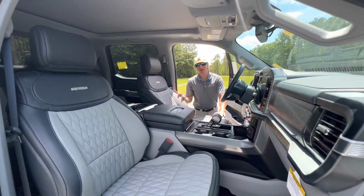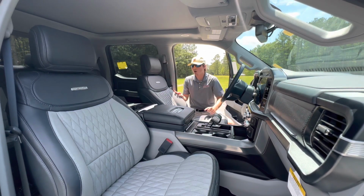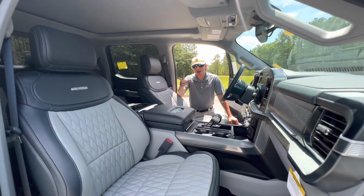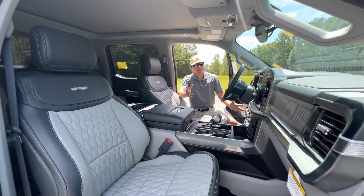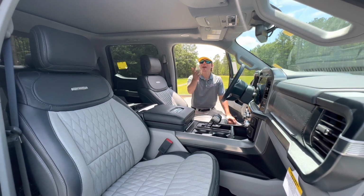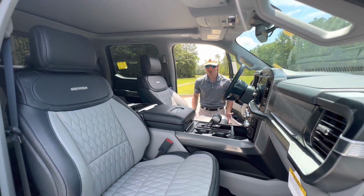Now, something a little neat for these new model F-150s, these headrests, they've got holes in them. Why do they have holes? There are 2 speakers in each headrest, driver and passenger. That's pretty neat if you ask me. Speaking of speakers, how does 18 speakers sound? Headrests, driver sides, passenger sides. I mean, they're in the ceiling. They might as well be in the floor.